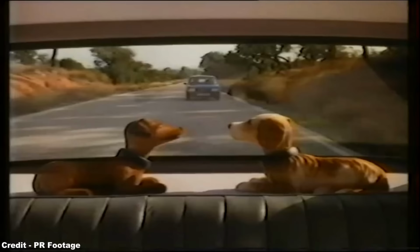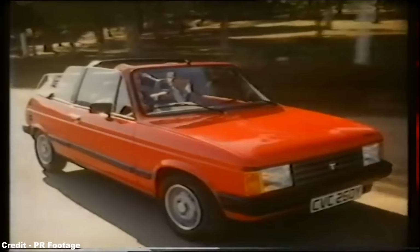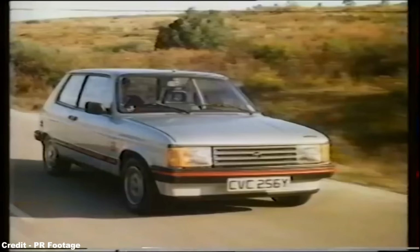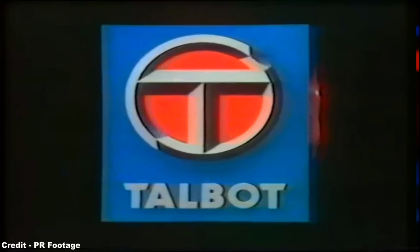In 1981, Talbot launched the Samba 3-door hatchback, which was essentially a refaced Peugeot 104, and had been developed in just 20 months, this model being built in France and Spain, and would last in production until 1986, after which the Talbot name was dropped, and its former product range merged into the wider PSA group.